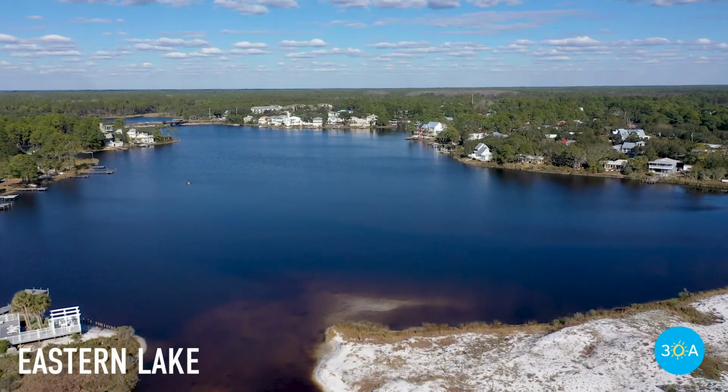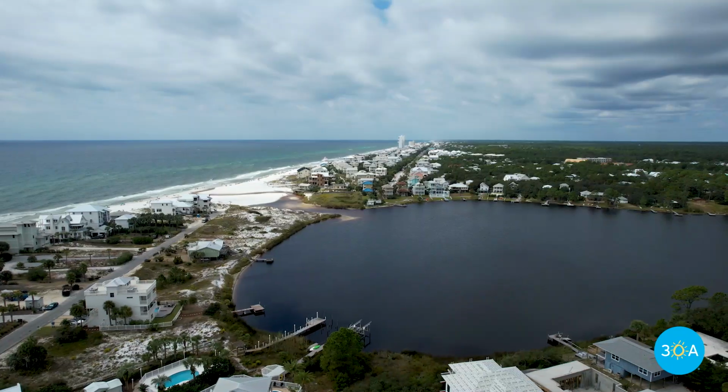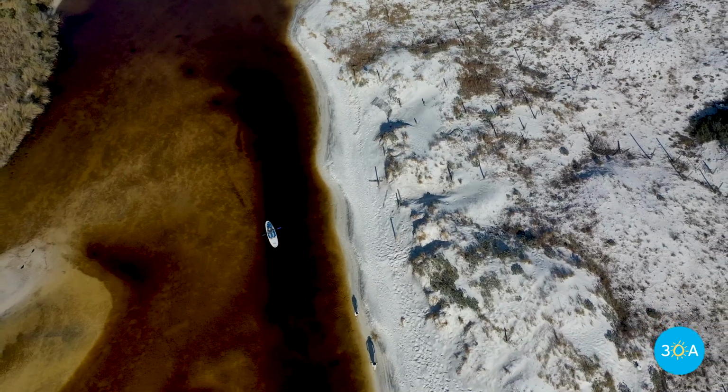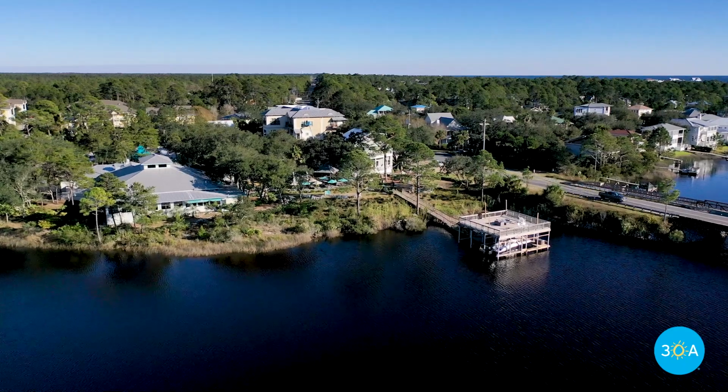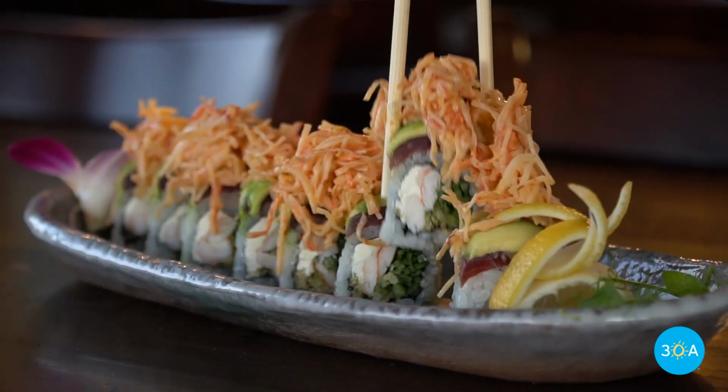Further along 30A, you'll come to Eastern Lake. Surrounded mostly by private residential homes, Eastern Lake is popular with locals. The best place to soak in all of her glory is at Old Florida Fish House, another 30A institution.